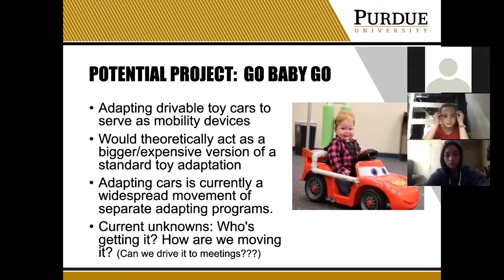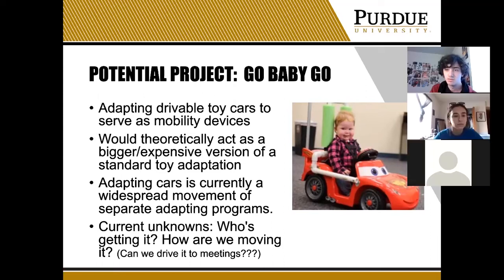That's kind of making us say, hey, let's figure this out before we do anything. Who's getting it? That's the main thing, which is like, if no one's going to be playing with this toy, why are we making it? So we need to make sure that there's a specific family, or if Glass will take it, because it's a pretty big toy. We don't just want to give it away willy-nilly. We want to make sure that someone's actually going to use it.